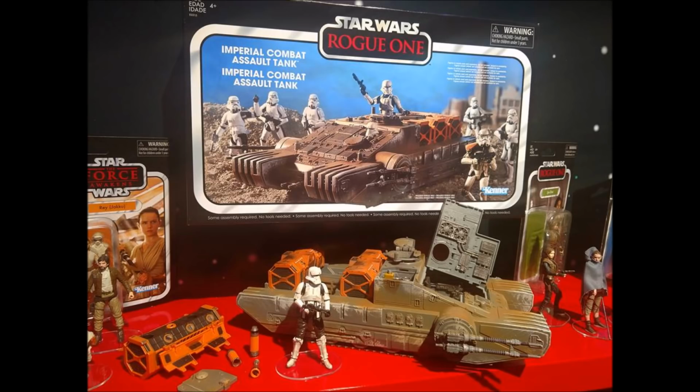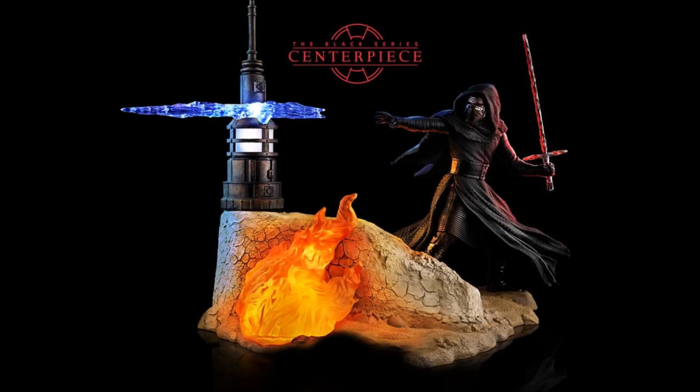And then something really cool that they also announced is the Rogue One Imperial Combat Assault Tank. So a big mouthful there. But the tank itself is something really cool. You have all those containers at the back that will come off. You have a really well detailed cockpit to fit a figure in. Overall, it's an amazing looking vehicle, and the box art for this looks super good as well. Big fan of this.